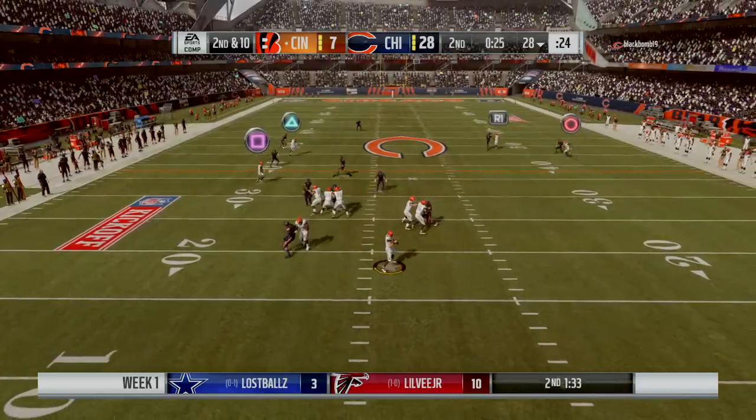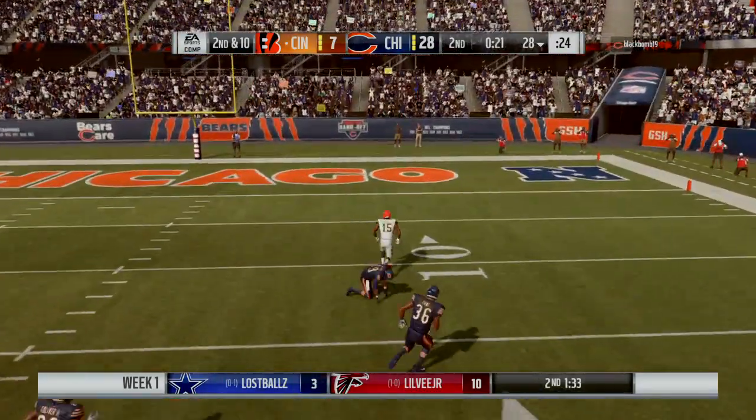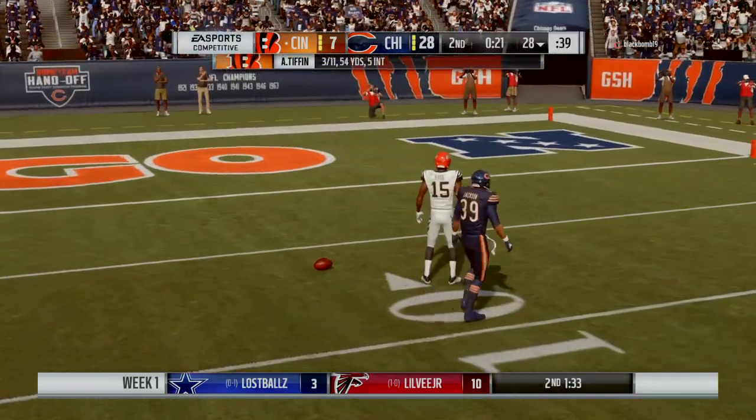They'll set up to throw. He's going to launch this thing way downfield. And the hit jarred it loose. He dropped it? It's incomplete.